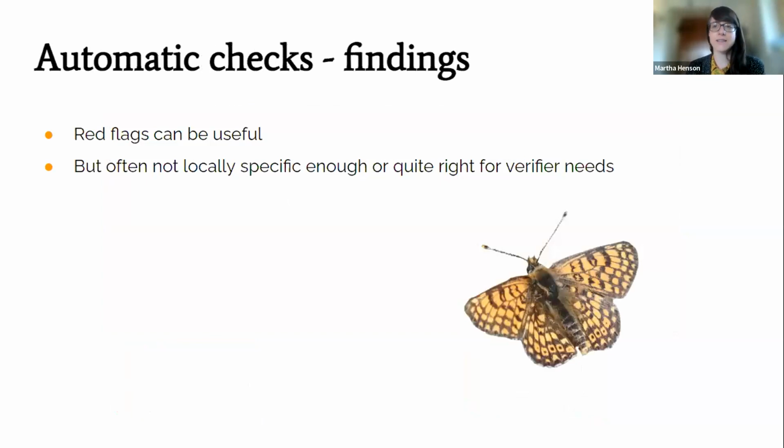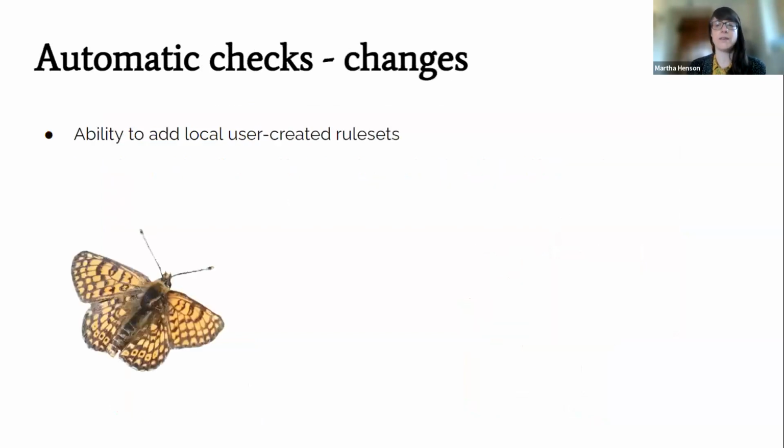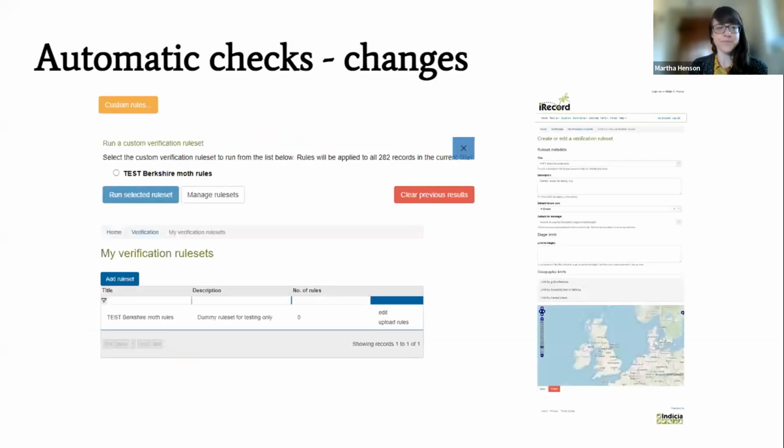The automatic checks, the Record Cleaner checks that put up the flags and other symbols, some people were finding useful, but a lot of them found that they just weren't specific enough to their local area or the needs of the type of records that they were getting in. So there is now the ability, not quite live yet but on its way, to add local user created rule sets. Here's a sneak preview of that. There'll be a bit of work to set up your rule sets, and then once that's in, you'll be able to filter and use that as a way to check records as well.